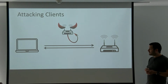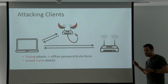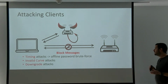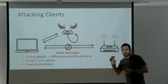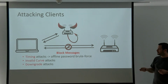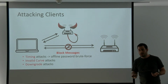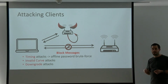We're also able to attack the clients, and the clients have similar attacks. We're able to do the same timing and invalid curve attacks on the client. The client might be a laptop or a smartphone. And if we are able to block Wi-Fi messages, which is relatively simple, we only need to block the CRC bytes that are sent at the end of each message or each packet, we're able to do what we call a downgrade attack. In a downgrade attack, if we have a client and access point that both support the new WPA3 protocol, we're able to cause them to downgrade and use the older WPA2 protocol, and then we can use the known vulnerabilities to attack it.